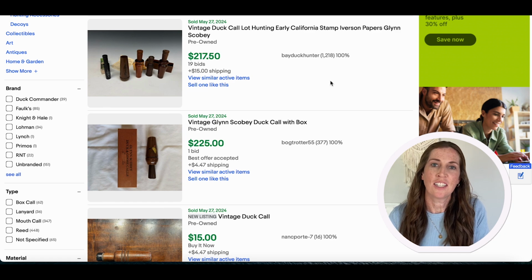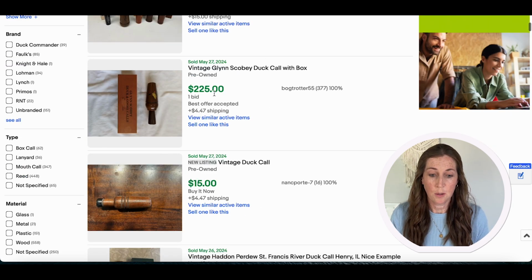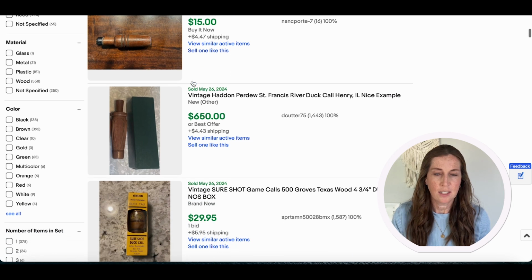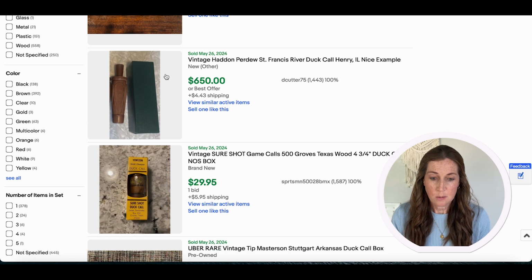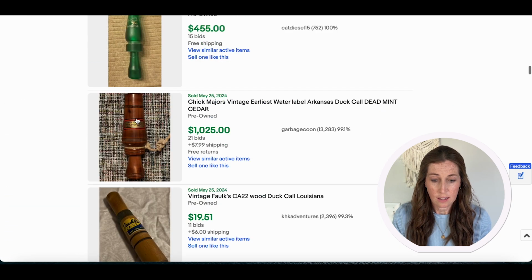And as I was researching these duck bands, I came across number 13, which are vintage duck calls. These can bring in really good money, apparently. You can see this one sold for $225. This one was just $15 plus shipping, so it is going to depend on the duck call. Not all of them hold the same value, of course. But this one sold for $650. And there are several more in the $100 to $200 range. And this one even sold for $1,000.